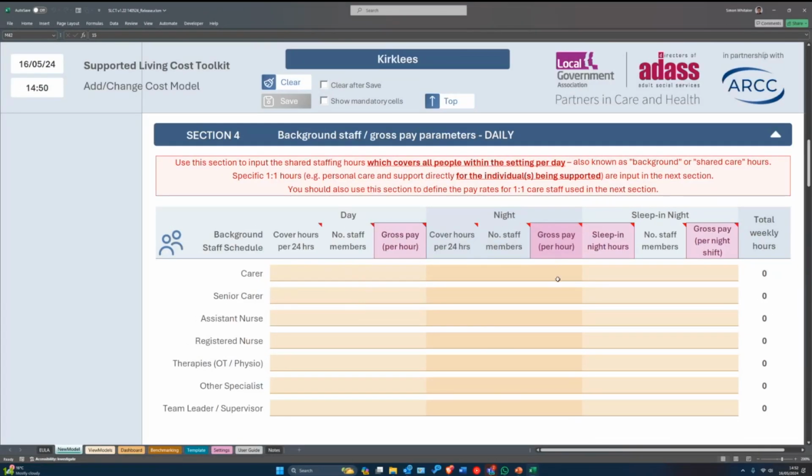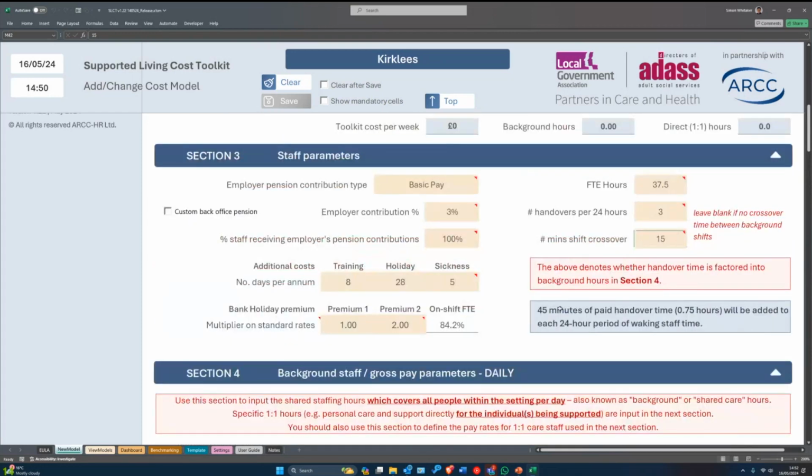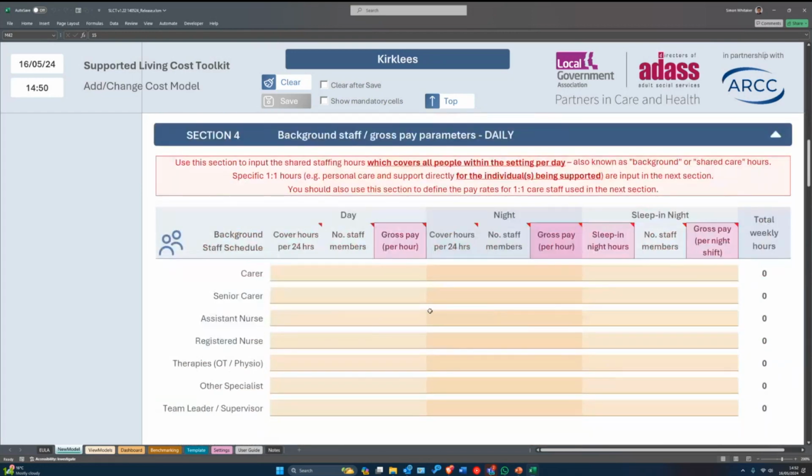So sections 4 and 5 relate to the background and the direct one-to-one hours. Now that we've filled in our parameters up here, we need to tell it what this setting looks like. Remember, we're doing a block of 4 flats. I try to avoid saying 4-bedded unit because it makes it sound like residential, and it's not. This is meant to be individual tenancies. We're looking at supported living. So we're doing a block of 4 flats, and we've got some background support that applies across all of them.